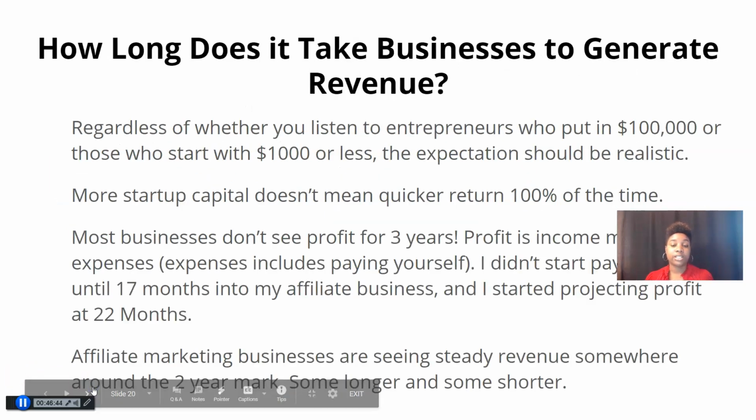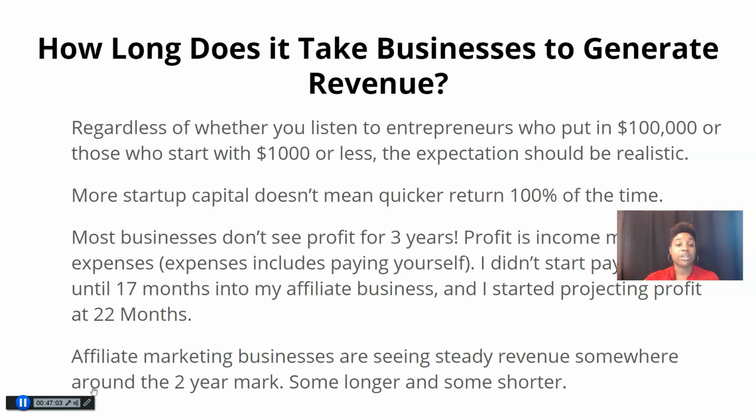Now, how long does it take businesses to generate revenue? Regardless of whether you listen to entrepreneurs who put in $100,000 to start their business or those who start with $100 or less, you have to have realistic expectations. Some entrepreneurs are putting in money so they can start their McDonald's franchise, or so they can start their software as a service business. I've personally worked with startup companies who put a massive startup investment in, and maybe they have $20,000 a month to spend on ads, and they start rigorously like that. But they still have to wait to be able to say that they balance that out.